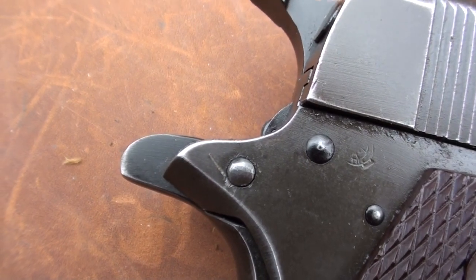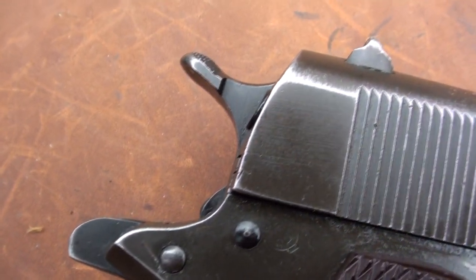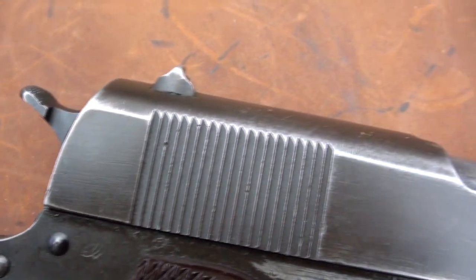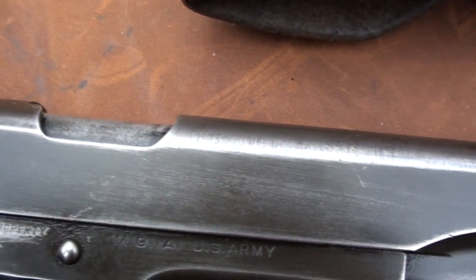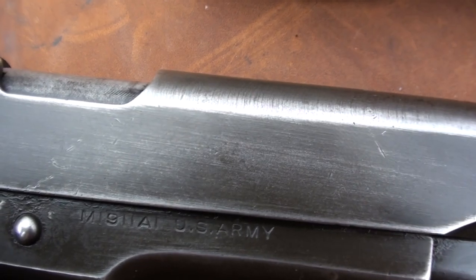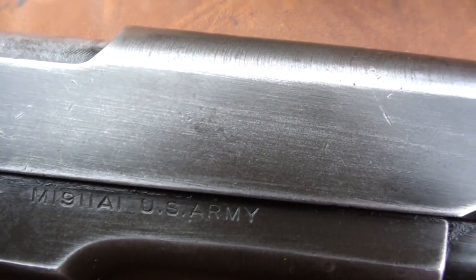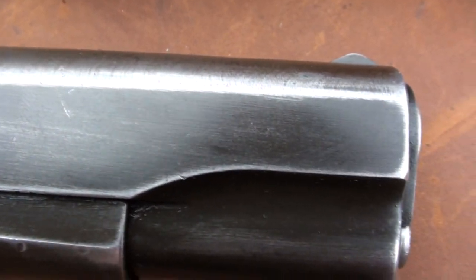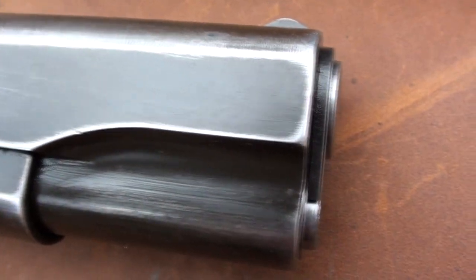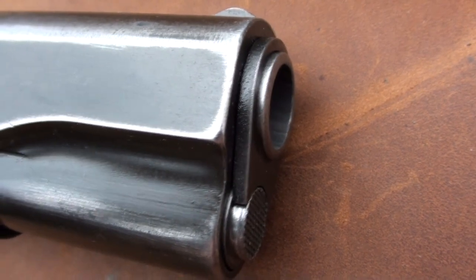I think it's the anniversary of this old war horse, and you might see quite a bit of 1911 action this year in celebration of the anniversary. We thought we would not waste any time, and on the very first day of the year, give you a good look at this old war horse once again.